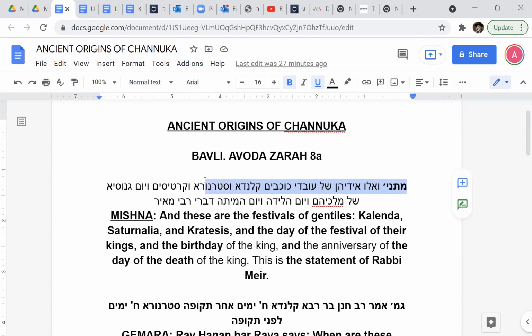The next one is called Saturnalia, and the next one is called Kalanda. These are three Roman names given to different dates in their pagan calendar. And each one of them, we have to be aware that they are engaging in pagan practices. The Yom Ginusia Shel Malchehem, right? And the festival of their kings, the Yom Haledes, the Yom Hamisa, and also the birthdays and the commemorative days of their death of the king.